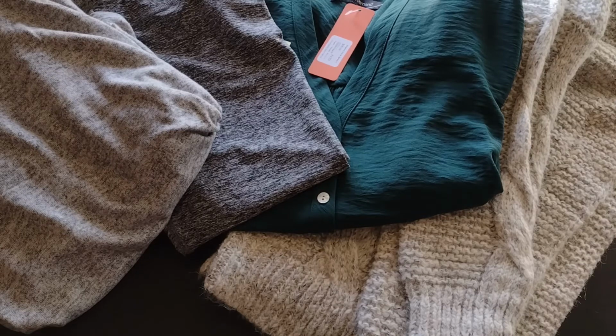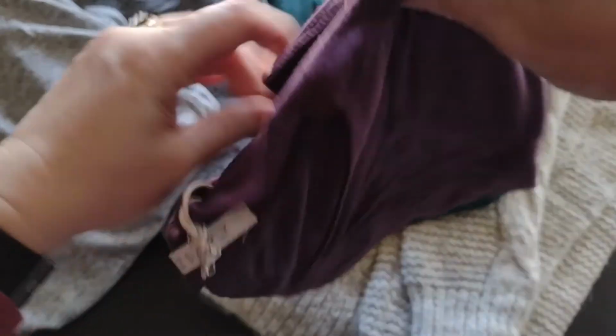So, okay, and then, okay, I'm liking the color on this one already. So another top, I think. I'm getting caught up in the tags here. All right.